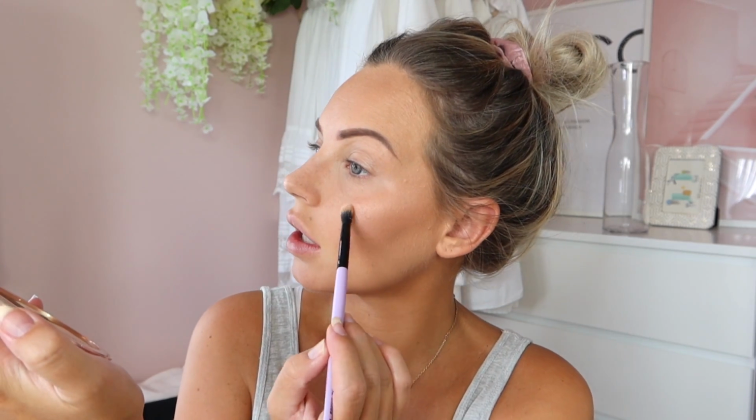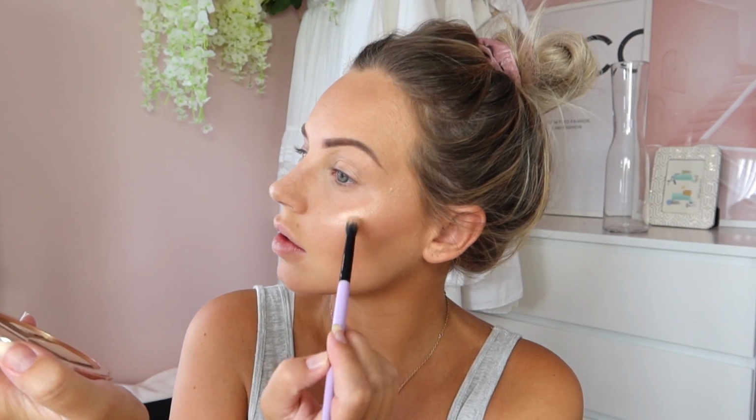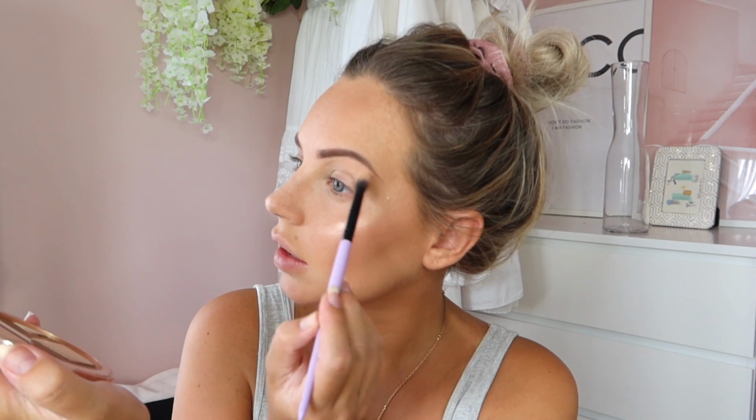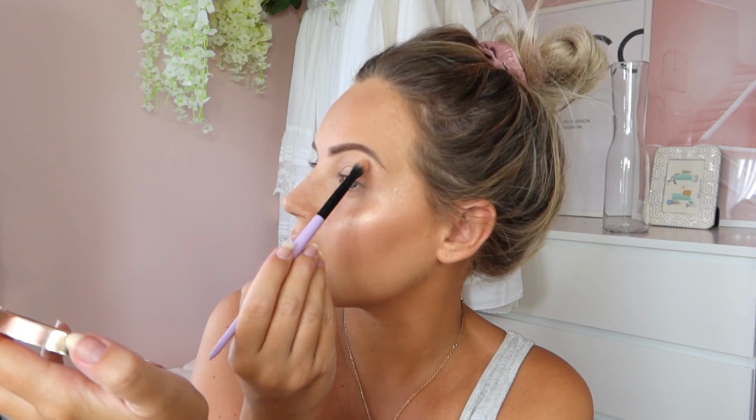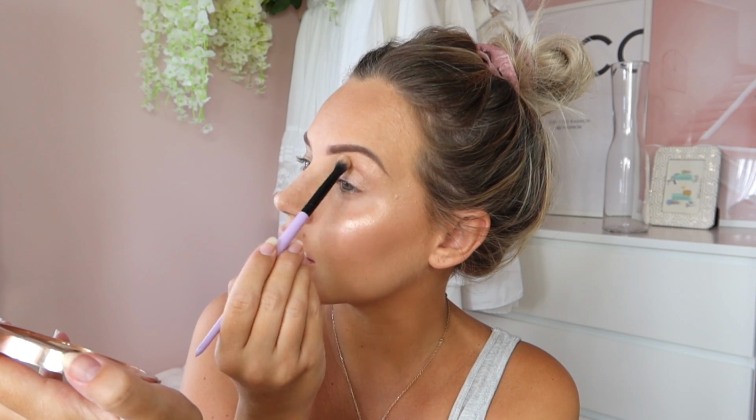So I get lots and lots on the brush and then just dot it along my cheekbones. I hope you guys can see that going on. And you can see it is honestly such a lovely highlighter. It's also a bit of a spend, so it's not super cheap, although I wouldn't call it a splurge.